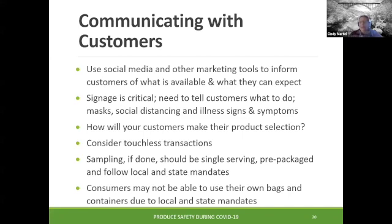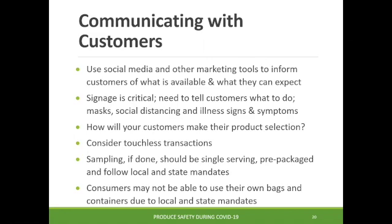So for example, if you're going to have a mask requirement, making sure that that shows up on your mobile website as opposed to just going to a booking agency. So making sure that you've communicated with your customers ahead of time. When they get there, signage, they need to know.